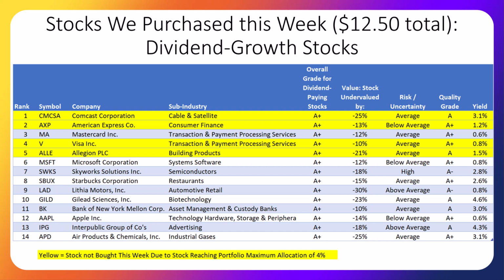Remember, each week we buy 10 stocks, and since we are investing such a small amount each week, it means we are buying fractional shares in our Fidelity brokerage account. This table includes their industry, how undervalued they are according to our research, their risk rating, quality grade, and dividend yield. The two most undervalued stocks this week continue to be Comcast, Lithium Motors, and Air Products.